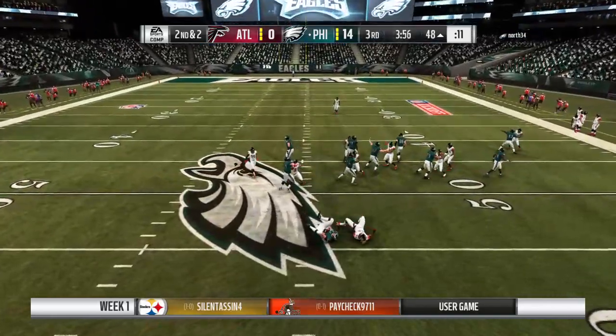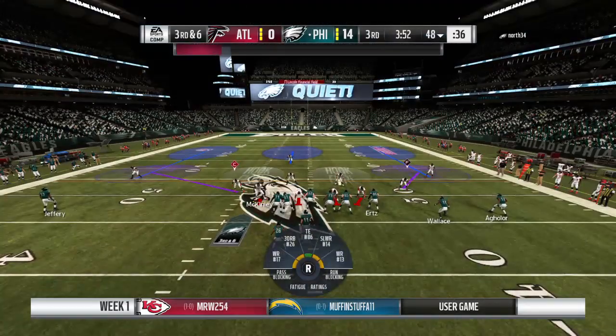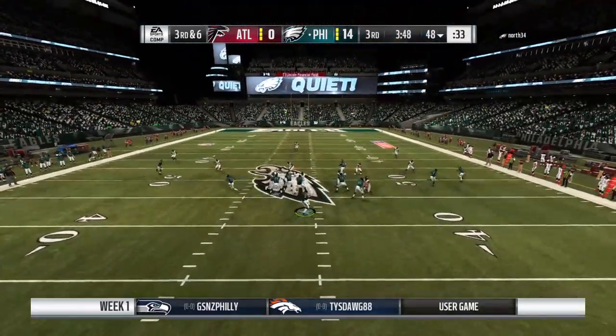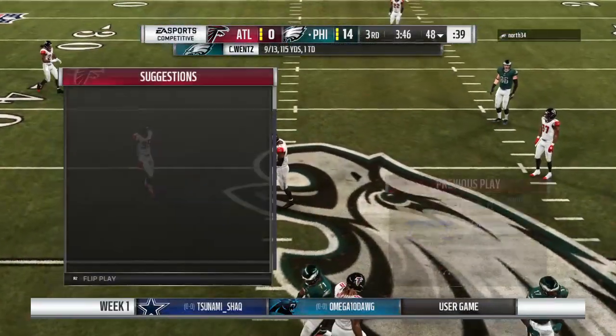On 2nd down, there's the option going left. And maybe the wrong read there as he's going to go down immediately. It's a loss of 4. Now 3rd down. Wentz now to throw. And this is going to be incomplete.